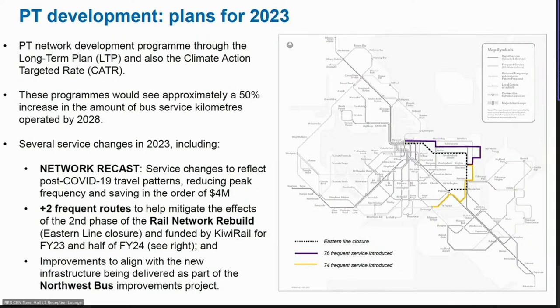We've been watching the return carefully over the last year to understand whether people want to travel in different ways across the city rather than in and out of the city centre, or whether they want to travel at different times. We've certainly seen a shift in the peak travel. And we've got a project called Network Recast that is taking effect now, where we spent the last 6 months assessing where we might be able to reduce some of the peak services and repurpose those to give more consistent service across the day. So we're starting to move resource out of peak services.